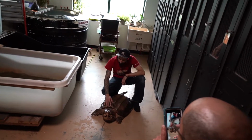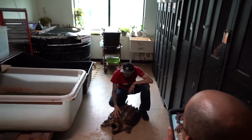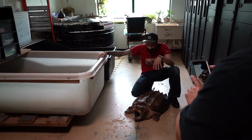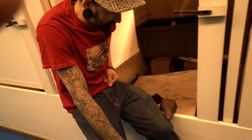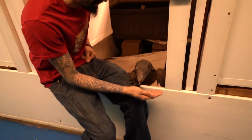Alligator snapping turtles are found in the southeastern part of the United States. You used to be able to find them all the way from Florida to Texas, but now because of habitat destruction, most of their range has dwindled down to just 4 river systems throughout Alabama and Louisiana.